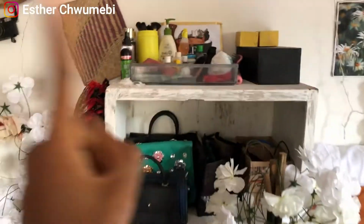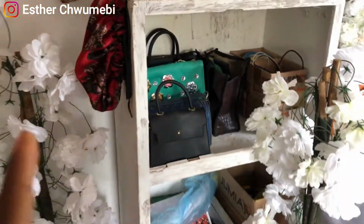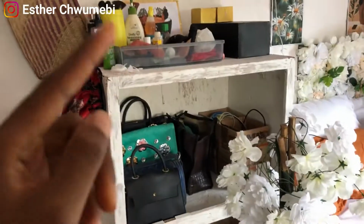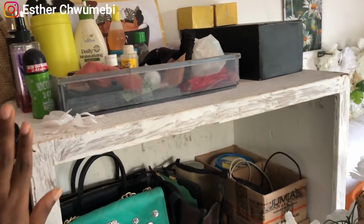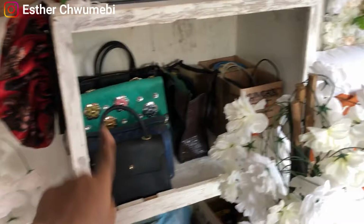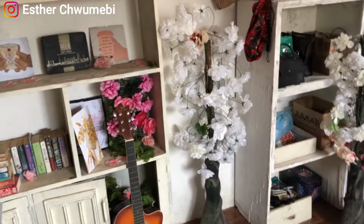This other shelf was dirty, old, brown, ugly. In fact, we had thrown this shelf away. We had thrown this shelf outside, but I'm the only one who saw the potential of this shelf and decided to paint it white as well. I used the paint that was remaining from painting the walls to paint this shelf, and I got this shelf white looking. I got this other one white looking, okay? All of that with the same paint.